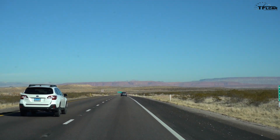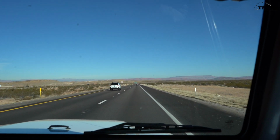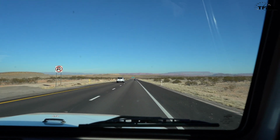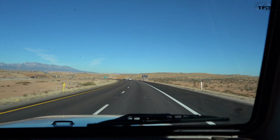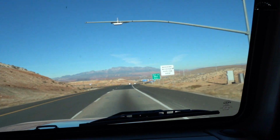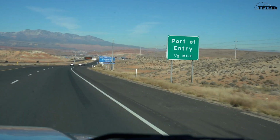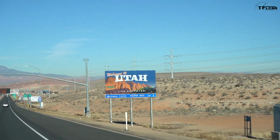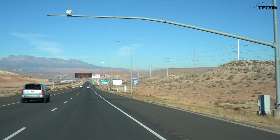The red soil of Utah. I think we're about to enter our third state. Fourth state, that's right. We're still in Arizona. Almost there. This is exciting. The port of entry, Utah state line. There's a sign. Wahoo! Welcome to Utah. Life elevated.